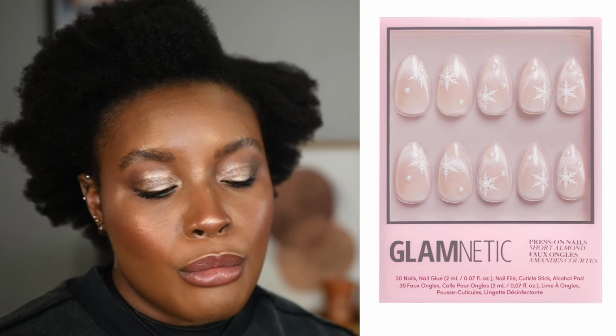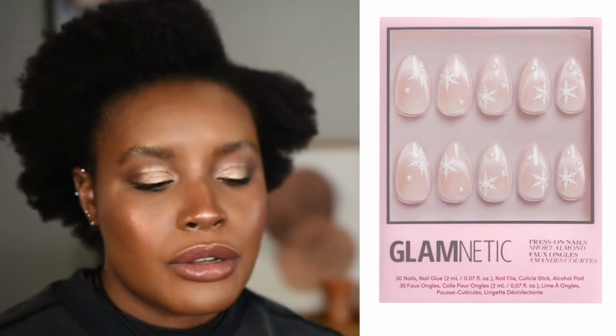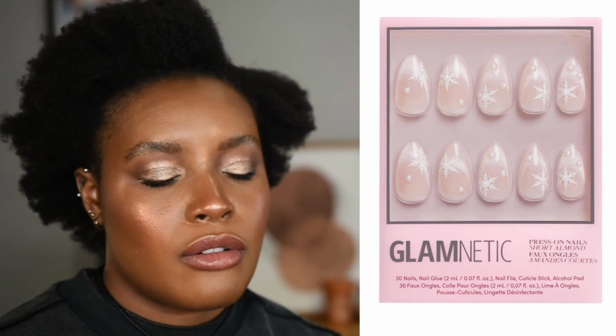I actually just finished making an order at the Glamnetic website, so I probably won't pick these up right now, but these are some really cute sets, and I love the new packaging that they've come out with. It's sleeker, it's more refined, you get what you actually need in there, and you can go about your business. So I really like this set. It's really, really cute. It would be perfect for the winter, and I think it's short enough that I can wear it easily during work. Not that I need to have short nails for work, because I can work around it, but it just makes life a little bit easier, right? Even if you're just typing on a computer, having shorter nails does make it easier for you to type.